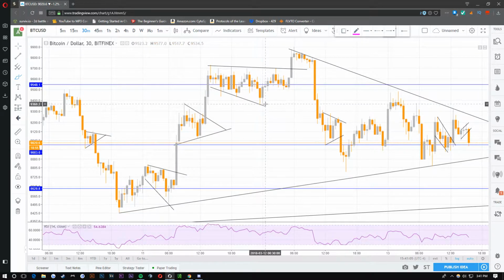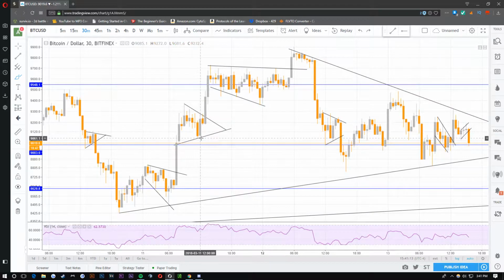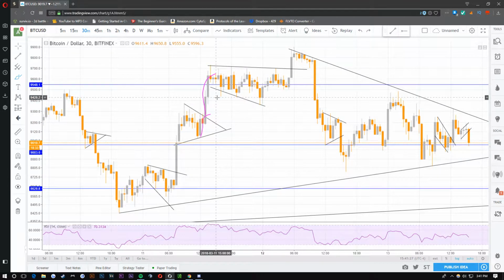So this whole part is the breakout, you know what I mean? So just this, and then this part, and this part. This is the breakout, instead of moving from here, and it doesn't waste all that energy.